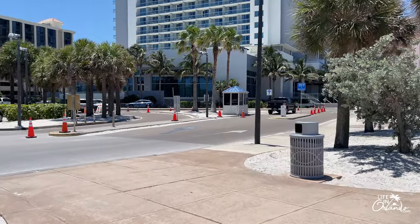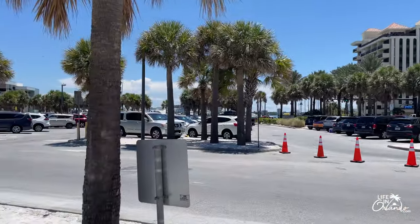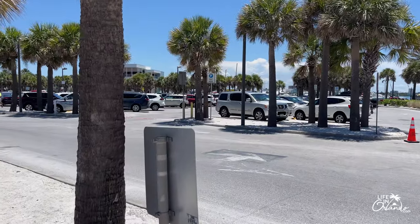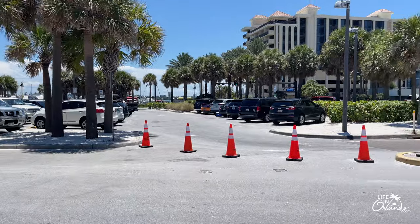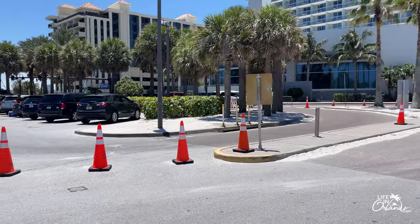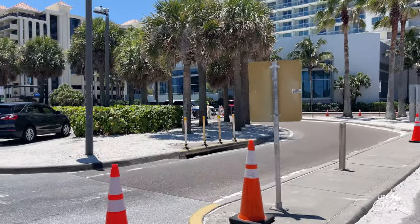If you're here on an off day, or when it's not busy, this is a great surface parking lot. Like I said, we drove over from Orlando. We got here at 11 and this was completely full. So there is also some garage parking located under Surfstyle and under the Hyatt. So keep that in mind.